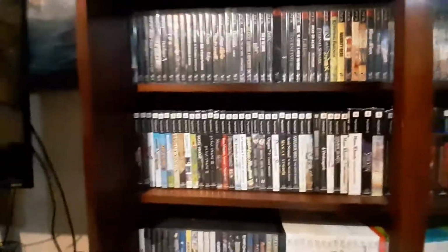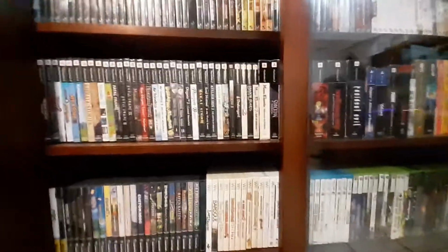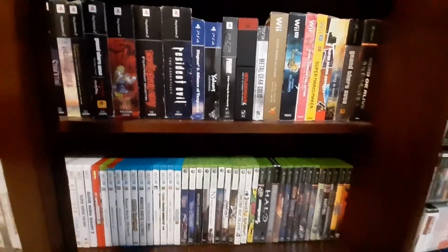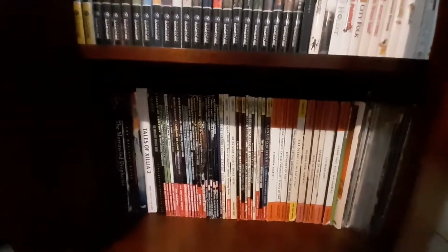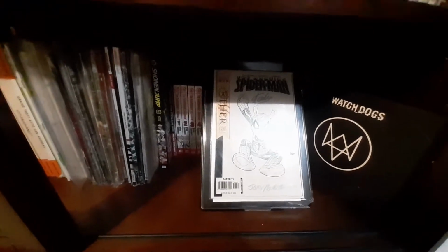Now, on the next shelf, actually I think I'll just show two at a time. We've got PS2 and GameCube down there and Wii stuff. And then over on this side, we've got some box set stuff, and there's some Xbox and Wii U stuff down there. Now down here, we've got game guides and some art books and stuff like that. Mostly guides though. Some magazines down here, which you can't really see. Like we got Nintendo Power. They're all covered in plastic, so you can't really see those too well.